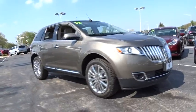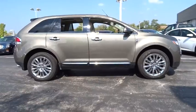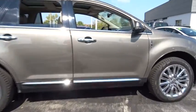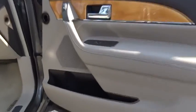The 2012 Lincoln MKX. The Lincoln MKX offers performance and a distinctly powerful ride that's ahead of the curve. Boasting excellent launch and acceleration with a powerful engine that delivers plenty of horsepower, the Lincoln MKX is truly empowered for action. This vehicle has less than 75,000 miles.